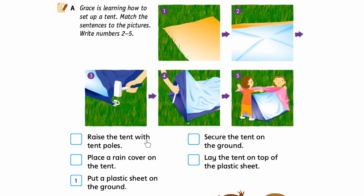Raise the tent with tent poles. Which picture shows some tent poles? Right here, picture 4. So we can write step 4 here in the box.